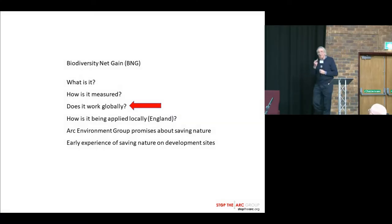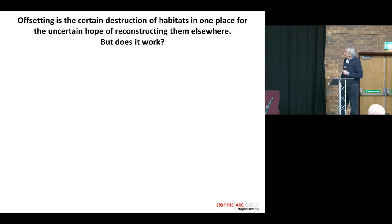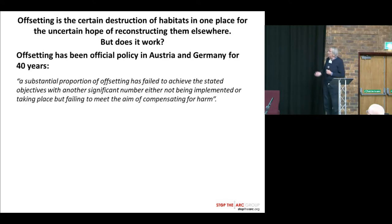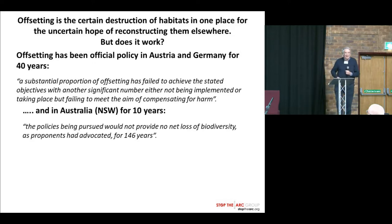What's happened in the UK is that we don't have much experience in BNG, biodiversity net gain, and you'll see their statements say, well, it's easy, just crank the handle, we get the gain that I've shown on the pictures. It's not like that. In fact, if you look at the global experience, it's been tried for decades in other places, and you can read the results here.